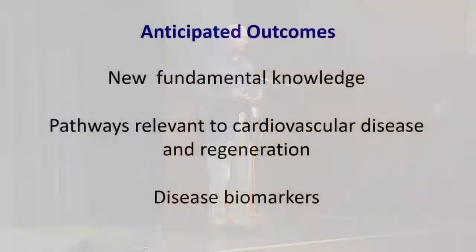So the anticipated outcomes are straightforward. New fundamental knowledge, always important, and we heard from Bart today how undertaking treatment without understanding the fundamentals is prone to hazards. We'll understand pathways relevant to development as well as to regeneration, and hopefully we'll also identify new biomarkers for disease. Thank you.